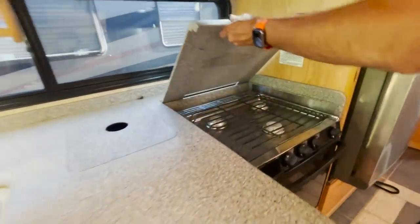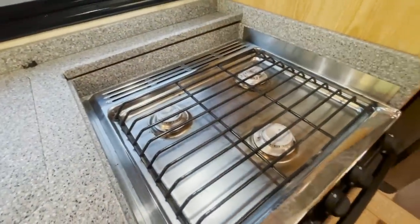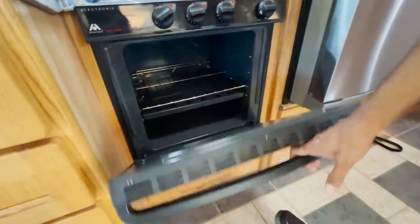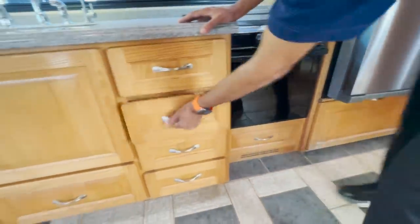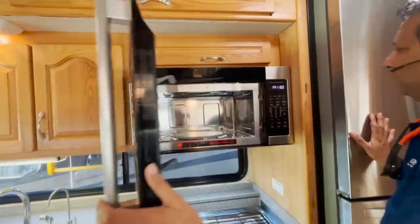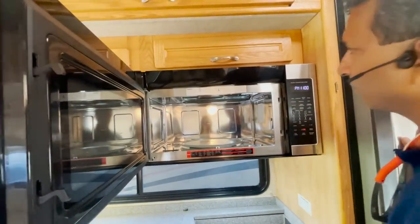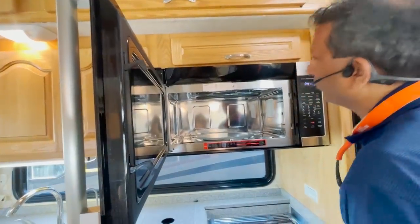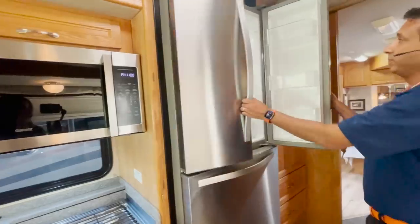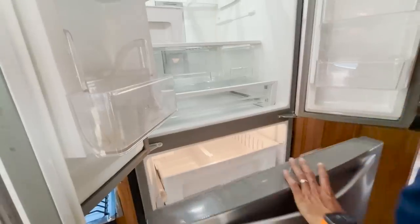We have a three burner gas stove, and you see the top stores neatly behind it. We have a traditional stove, a traditional oven. Some drawers up here, everywhere. I'm not gonna go into everything. We got a nice microwave oven. It's convection too, wow, air fryer, convection. It's pretty new, like a 2021. So it's a new microwave. Speaking of new, we have a nice Whirlpool household refrigerator with the French doors, and you got a freezer below it here. Pretty nice.